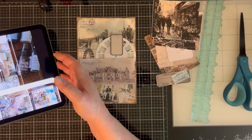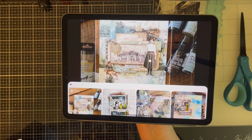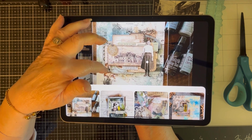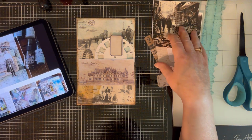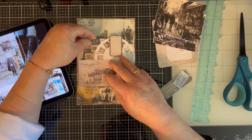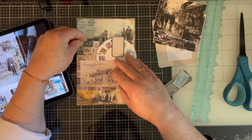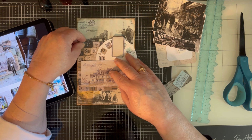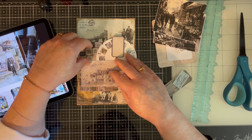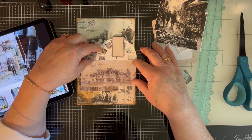Her funky little piece she has right here, I don't know what that is. It could be a die cut. I think it is. I think it definitely has holes in it. But I want to use this piece. So this piece is going to go in here, and it is going to be kind of like that.